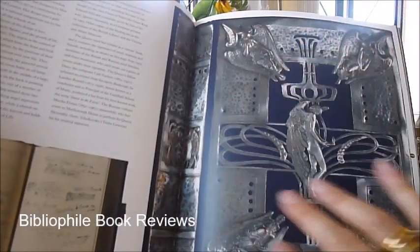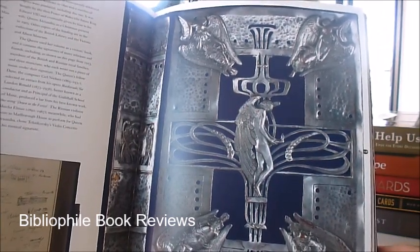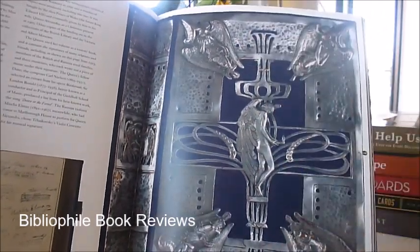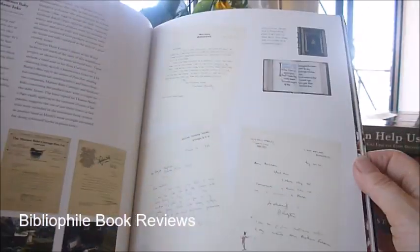And this is absolutely one of my favourites. This is Queen Alexandra's visitors' book with an electro silver binding in an Art Nouveau style. It's really, truly beautiful.